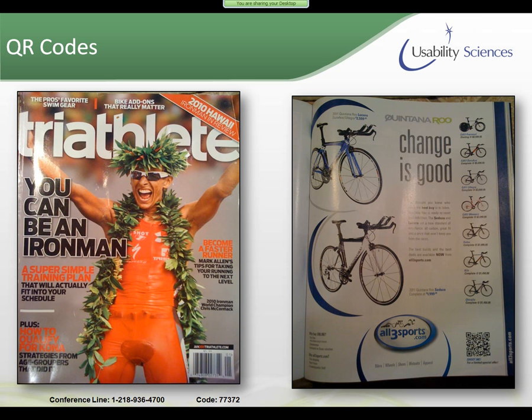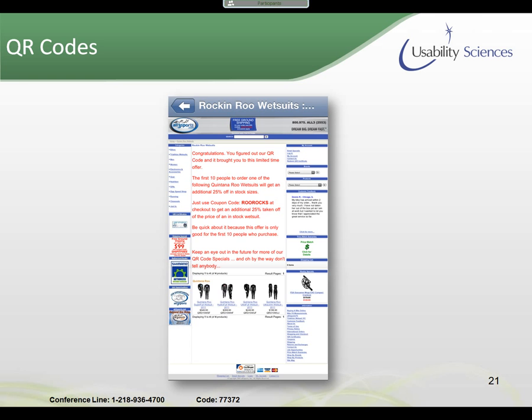Another example of how this is being used is in magazine print ads. I've come across quite a few of these. This was in Triathlete magazine, and a company called all3sports.com took out a full-page ad, and down in the lower right-hand corner it has a QR code that says "Shoot me" for a limited special offer. Once you do that, it directs you to their page that gives you a discount or a coupon code that you can use during checkout. So they're driving traffic to their site, and they're also offering you a discount.